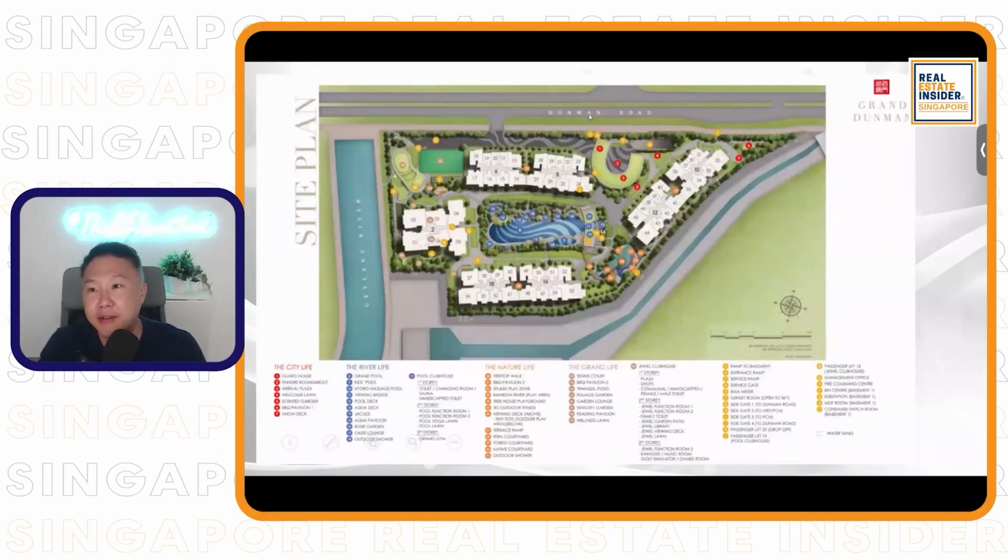But of course, they are also not near the MRT. They are not near the MRT. So there's some comparison here that we want to look into. All right, so the site plan, I think cleverly done, very, very cleverly done.